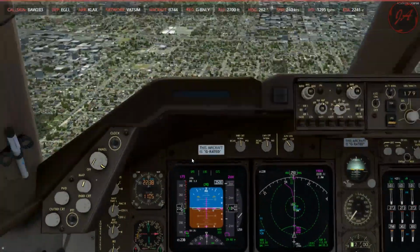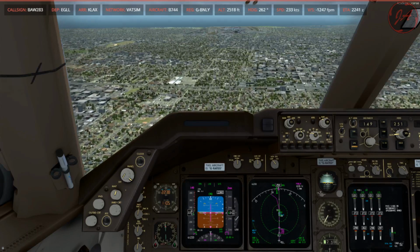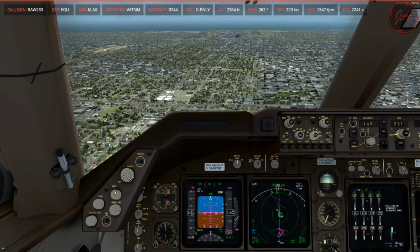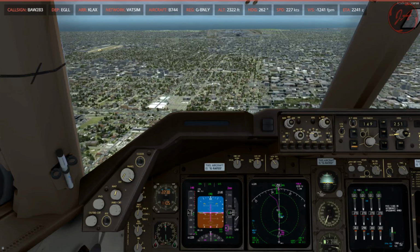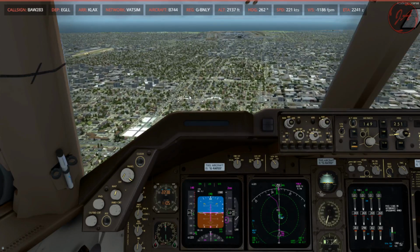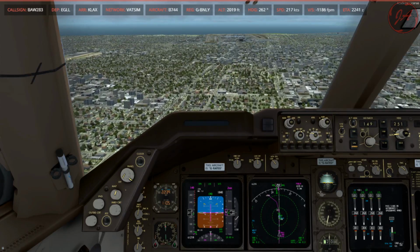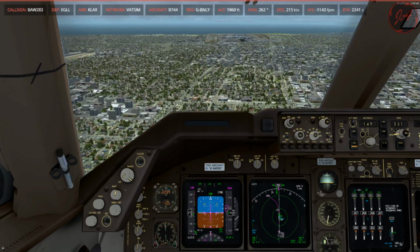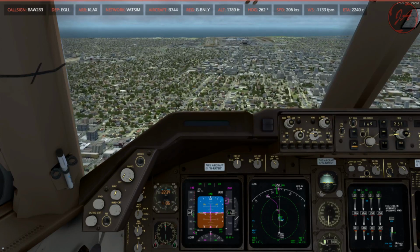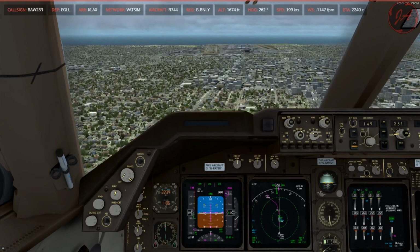VREF today is 139, so we'll land 149. That's checked. What's the wind actually? It's 8 knots, so yeah, we'll do 149. Missed approach altitude today is 2,000 feet, which is already set. As we fall through 210, we'll now go gear down, and that will really start to increase our drag now. With that we'll go flaps 20.